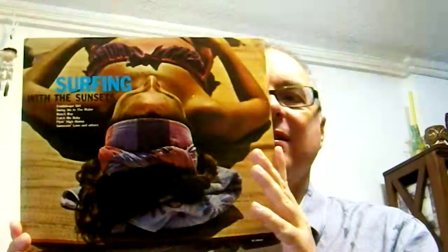Like, where were they? This one, not really Hawaiian, but it's on a budget label, one of the most budget of the budget labels, Palace. It's called Surfing with the Sunsets. I wouldn't call it really surfing music exactly, but it's just kind of groovy. And interestingly, this one has 7 songs on each side, but they only list 6, so each side has some unknown bonus track. It's kind of a groovy little record. Palace Records.